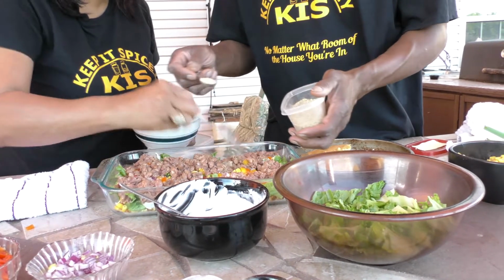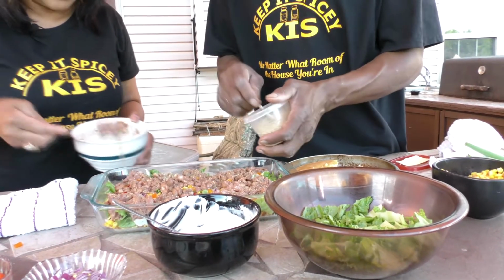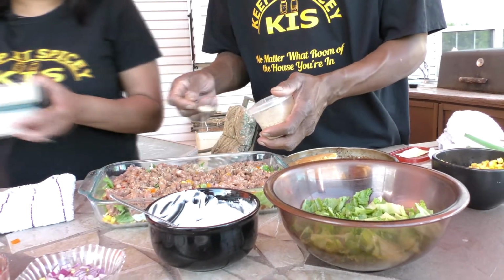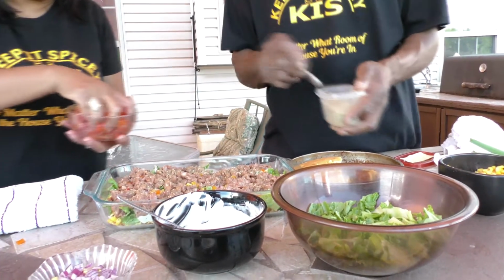There we go. Okay. The real deal is, I smell it. I might as well put the rest, it's not that much. The real deal is opening up the flavor of the top. I smell the real deal, just open up the beans and the vegetables inside there.